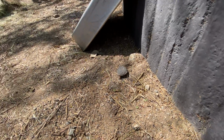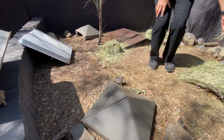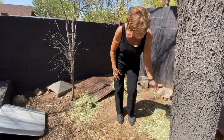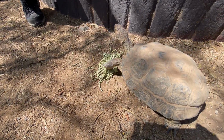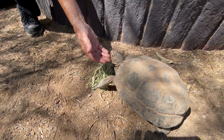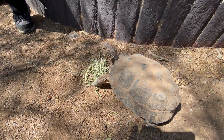Here's another one over here. See, he lives under there. So Timothy, it's a form of alfalfa. It's a little more nutritious than regular alfalfa. So they eat this. I provide water for them about once a week. She's almost an adult, so I'm going to guess she's probably about 20 years old. How old do they get? 80, 90. People must have to find someone to leave their tortoises to.